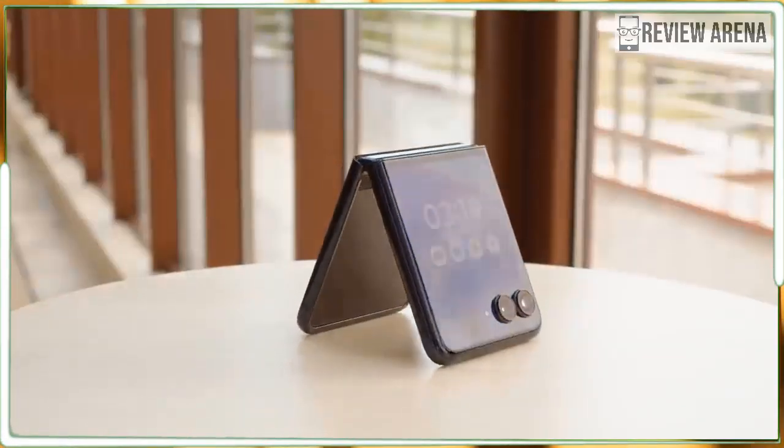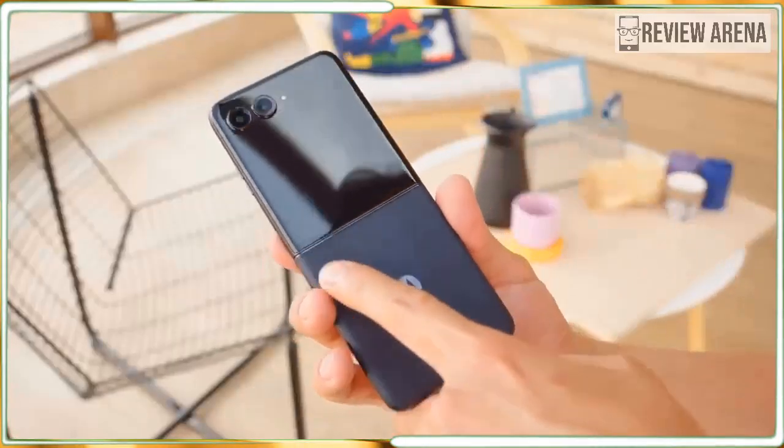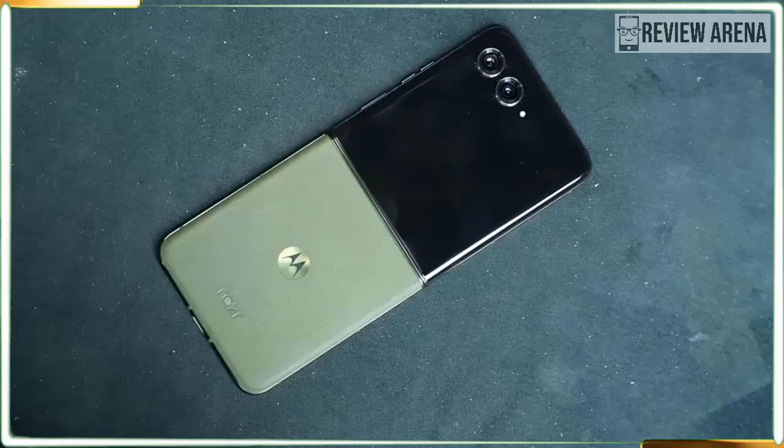Motorola's vegan leather with a new sweet feel replaces the glass on the back of the Razr Plus. The result is a colorful finish that feels great to hold, giving the Razr a unique look all its own. It also won't slip off your desk.